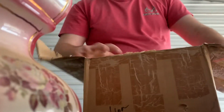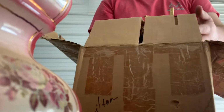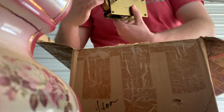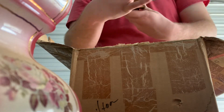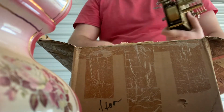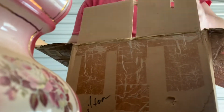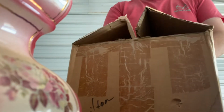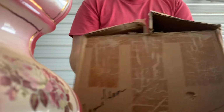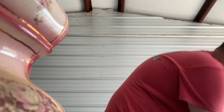Next, this one was the one I paid $10 for. This is a Hamilton movement, and it's a really complex one. As you can see, it has lots of different mechanisms on it. It's got these 2 brackets that you would actually hang inside the clock, and it comes in its original case. I'd probably get anywhere from $50 to $100 for it, and I paid $10.